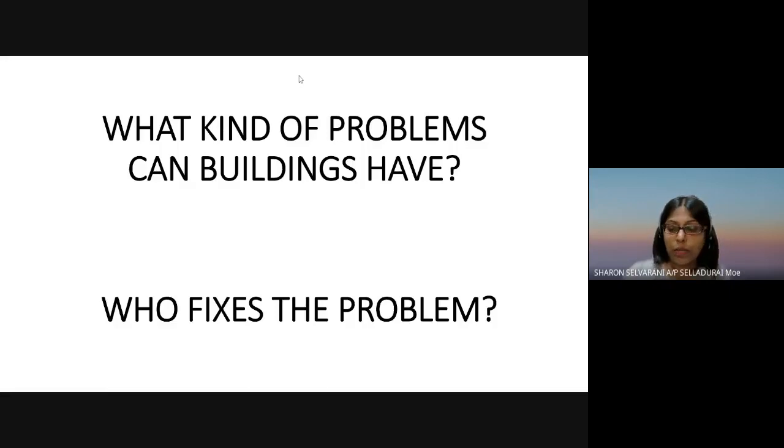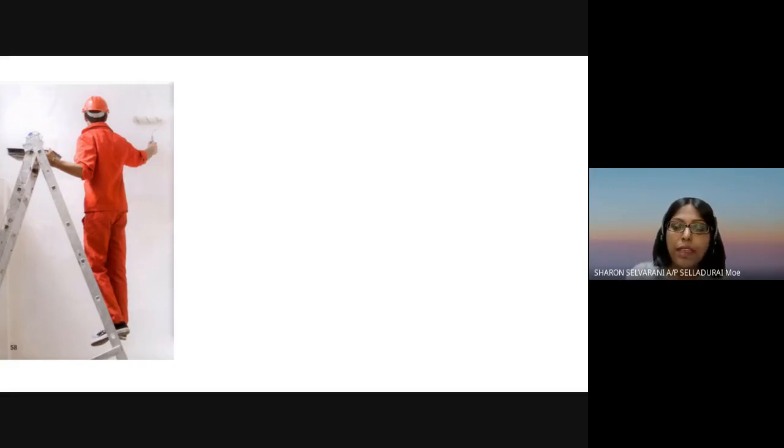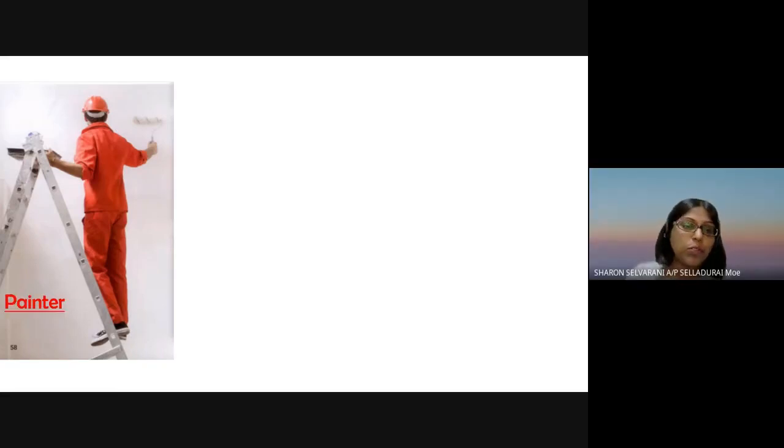Okay, so let's look at this. Can you see this picture? Yes. What is this person doing? You can see the same picture in your textbook on page 58 in your Close-Up textbook. So what is this man doing? Look at the picture. What is he holding in his hand? What is his job? Is he a teacher? A painter. He's a painter. All right. So what does a painter do? Painting the wall. Okay, a painter has to paint the wall. So this person is a painter.